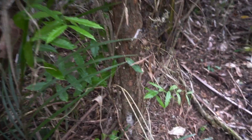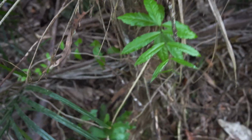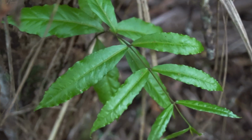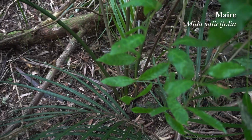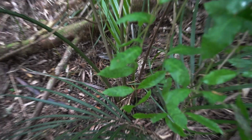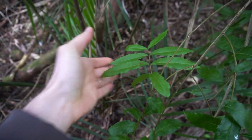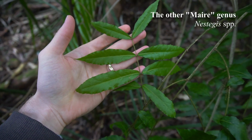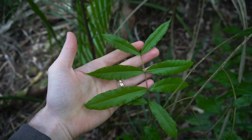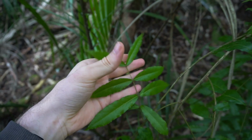So we've got this dead tree here, but it does have some shoots sprouting out from the bottom where it's obviously still got a living root system, and we've got these rather intriguing looking leaves here. And this is Melicytus? Actually, Myoporum? No: Meryta salicifolia, the maire, or one of the maire trees. And yeah, you can tell that it's maire and not Nestegis because the leaves are arranged distichously along the stems. You can see they're only on kind of two sides the whole time. There's no kind of spiraling going on.